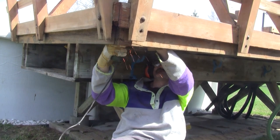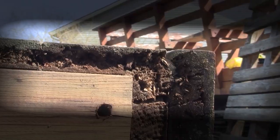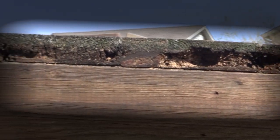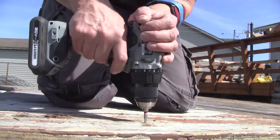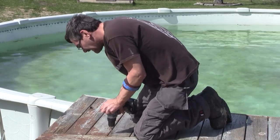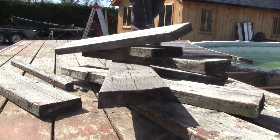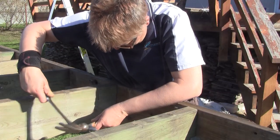Alain cuts other bolts to remove other pieces of rotten wood that he just found. Oh my God, more rotten wood. All this side is rotten. We have to remove all the floor. What a nice pile of boards. The front beam is also rotten. We have to remove it.